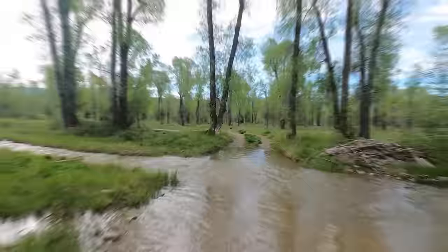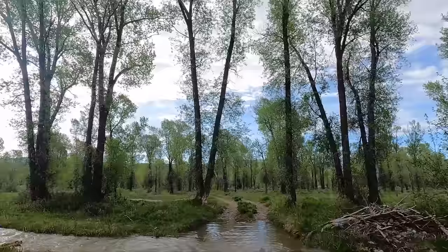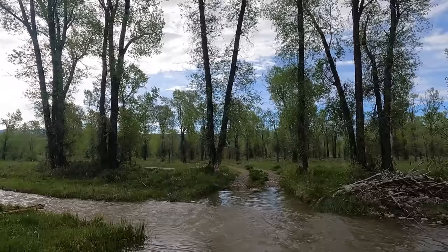Some serious beaver activity there. Look at the size of that tree. Look at the cut they made on that thing. I'm assuming that's beaver. I don't think someone would leave it that way. But look at that. That is really cut away.